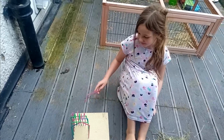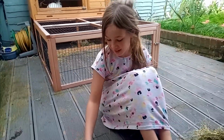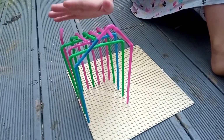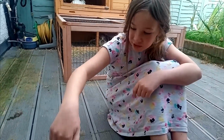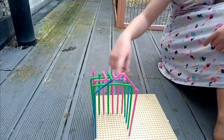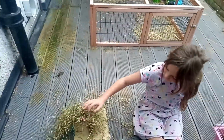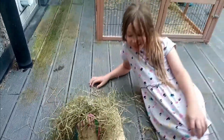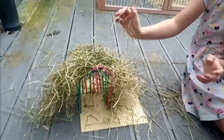This is how we built the straw house. So if you have a packet of straws, you can stick them onto a Lego base, and you can do whatever design you want. We've stuck the straws together here and then put them on a Lego base to go over, and then we can just put straws on the back to make the back. Now we've put hay on top of the straw house. And I think it looks quite good, if I do say so myself. Any bits of gaps? Not bad.